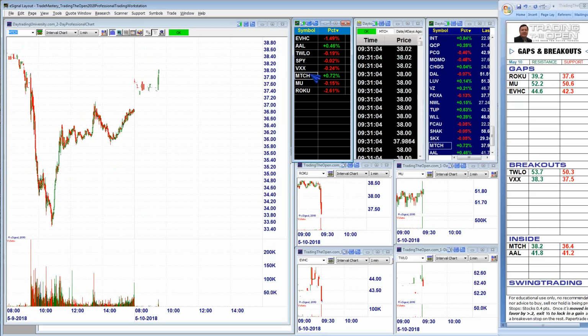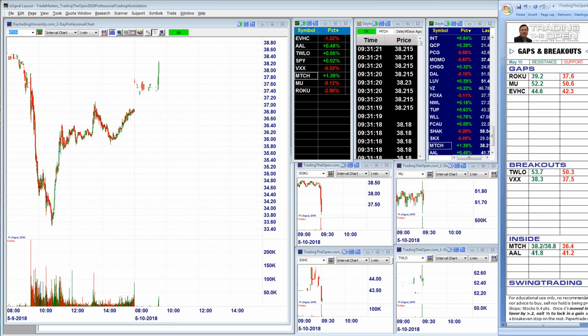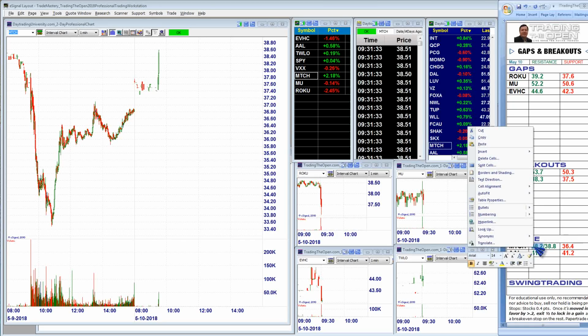Match is trying to get a little pep in its step. Match.com first long is 38.20. Secondary long would be 38.8. If it keeps going, that's actually a better long because it's a 2-day high. Wanted to start nibbling away at it. Sell half now, trail a stop at break even on the rest. We're in the money in Match.com.